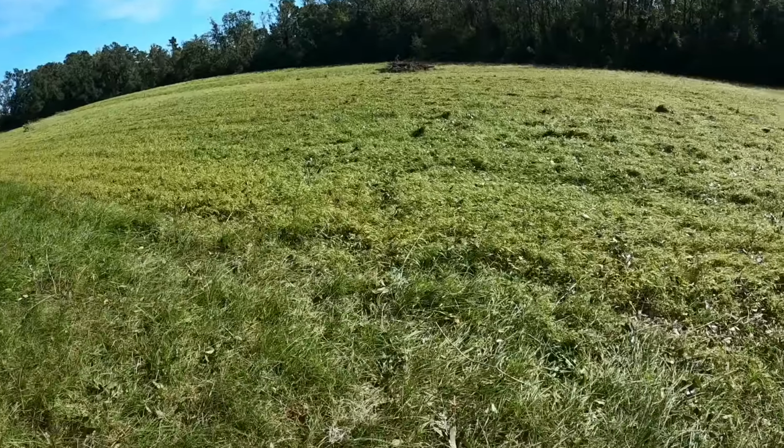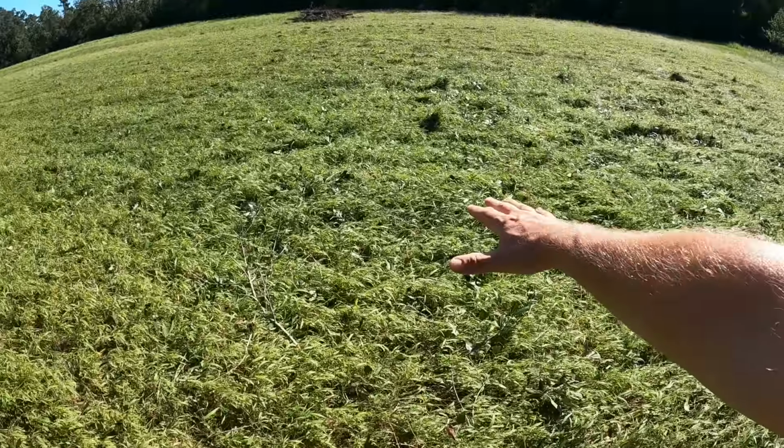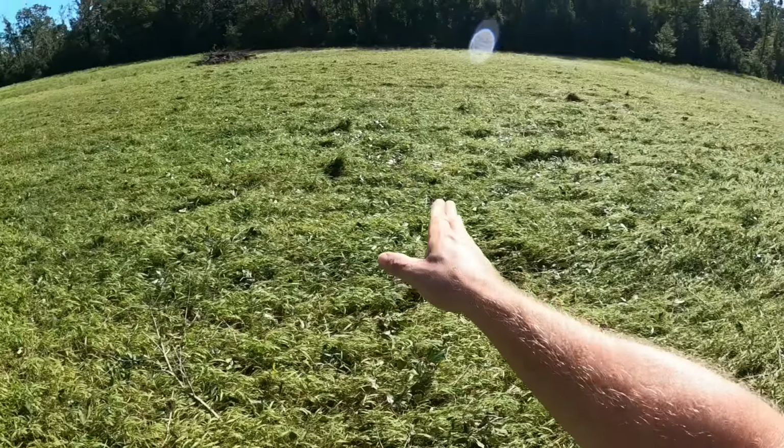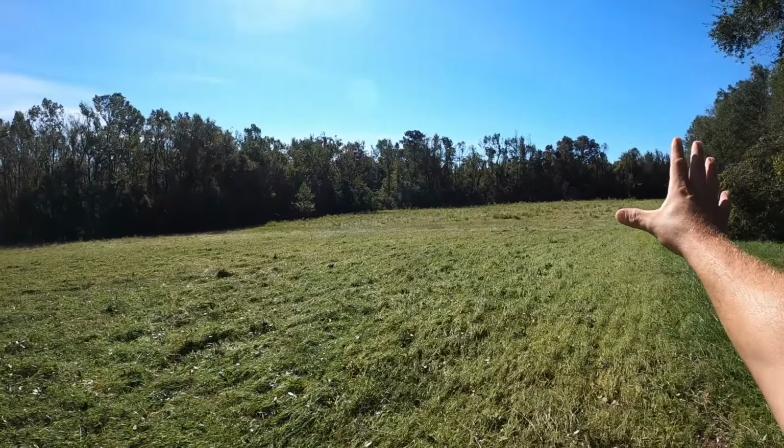The entire food plot is just laid down. This was all really tall millet. It's all laid down this exact direction. So you can tell when the hurricane went by.